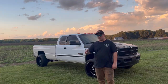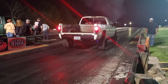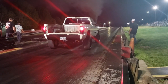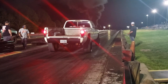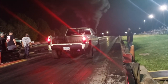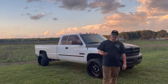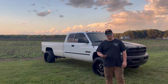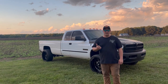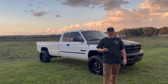So I launched it. To get it to spool up higher, he goes in there, locks down on it pretty hard, and it eventually gets up to 10 pounds, and then it just lunges forward and dies.